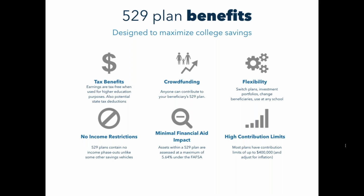One caveat: 529 plans allow what's colloquially known as super funding. You can choose to do 5 years' worth of those gifts up front, meaning if you're a single filer, up to $75,000 and joint filers, $150,000 right at once. That's very attractive for sometimes grandparents who want to use it as an estate planning tool. If you go over any of those amounts I mentioned, either per year or that 5-year limit, it's going to reduce your lifetime gift tax exemption, which I believe for 2018 is around $5.6 million. So if you contribute an extra $5,000, $5,000 will come off that lifetime exemption.